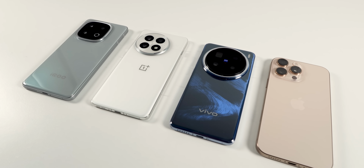You may also be interested in finding out which phone has better performance. I did a detailed comparison of the OnePlus 13 versus Vivo X200 Pro versus iPhone 16 Pro Max to test the performance of these devices, which you can watch next.